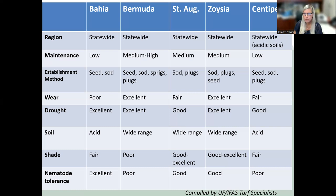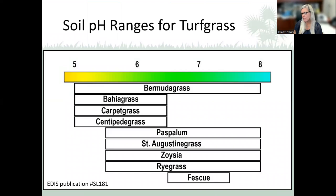So here's the soil pH ranges for turf grass. As we mentioned, we have high soil pH here in Martin County. Our soil pH ranges probably in the high sixes to low sevens. I've even seen some pH come in at 8. So Bermuda grass will grow across the board, and you can see St. Augustine can also grow up to around 8. However, Bahia grass is going to prefer to be in the mid six as a high range.